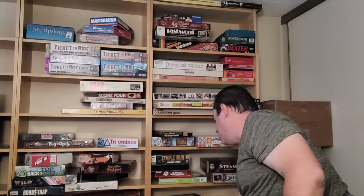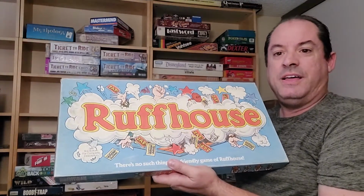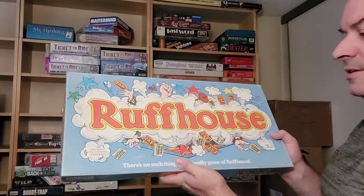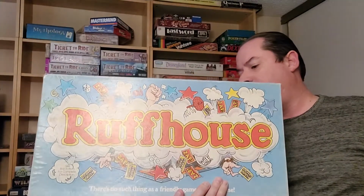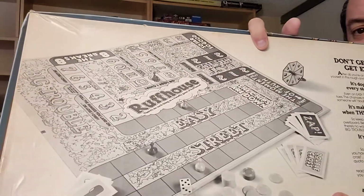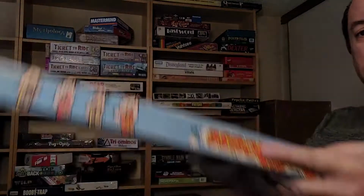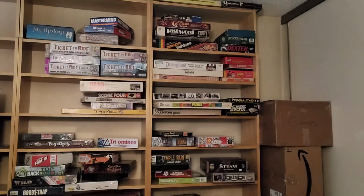Next one. Good old Ruffhouse. I have done an episode on this. It's a really cool little game where you're getting zapped and double-crossed and all that good stuff. If you don't remember, this was the board, how it looked. And I got Easy Street and all those other ones. Really cool little game. Very, very unique game. So that is Ruffhouse.